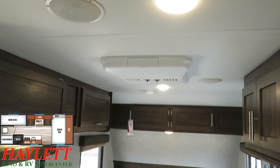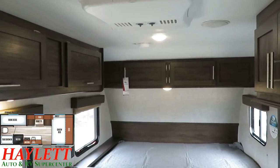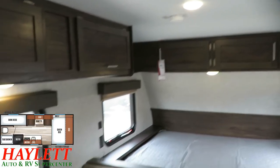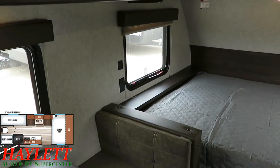We've got all LED lighting. Now, LED lights are more and more common than they ever used to be, and that's a good thing. That is not a complaint. But there are still a very small number of manufacturers that are throwing in incandescent bulbs to save a little money. Big windows that all have night shades for privacy, not just little cheaper metal mini blinds.